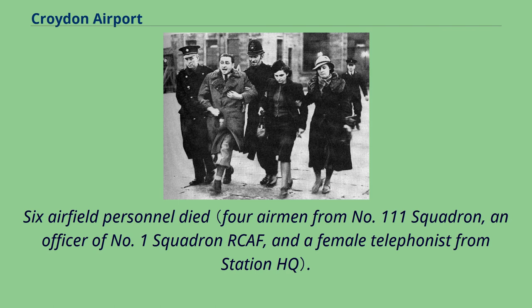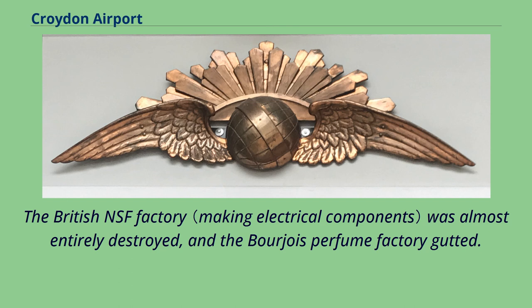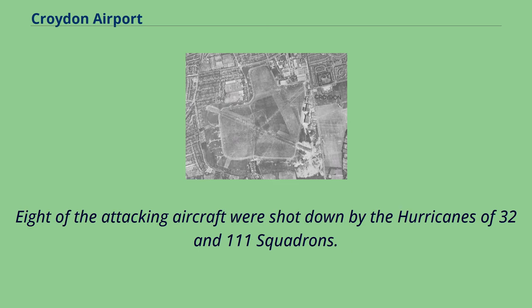Six airfield personnel died. Factories next to Croydon Airport took the worst of the bombing. The British NSF factory was almost entirely destroyed, and the Bourjois perfume factory gutted. The Rawlings aircraft factory also received bomb hits and accounted for many of the 62 civilians killed and 192 injured. Eight of the attacking aircraft were shot down by the Hurricanes of 32 and 111 Squadrons.